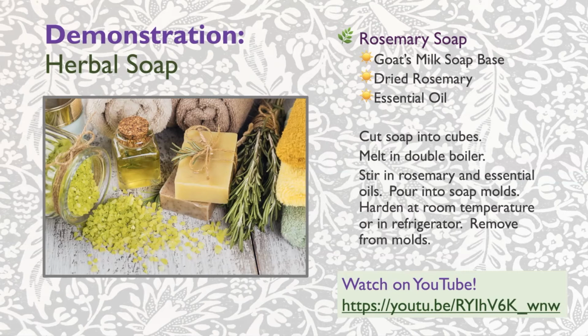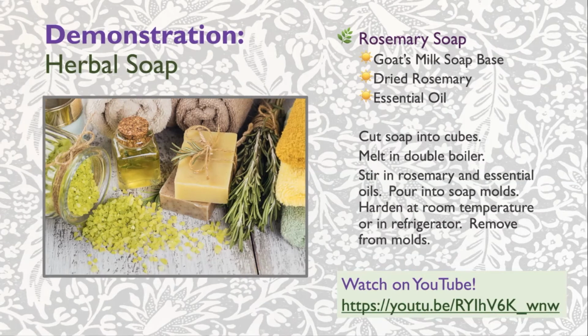I particularly used goat's milk soap, which is the white. And the only other ingredients you need are your dried rosemary. Of course, this can also be done with lavender, and I have done it with lavender, and also an essential oil to add a little bit of extra oil and smell to that. So I'm going to go through this with you, but I want to just tell you the basic directions here.